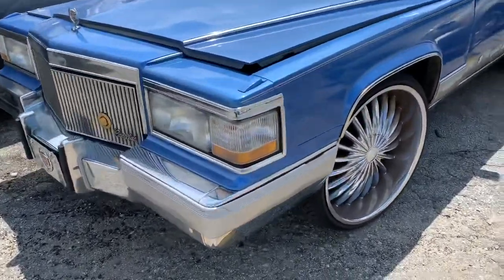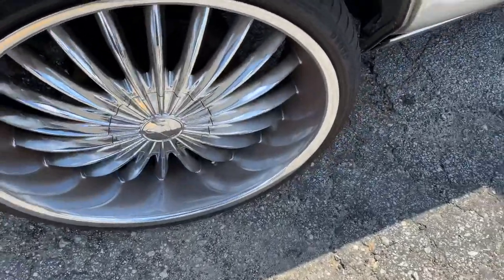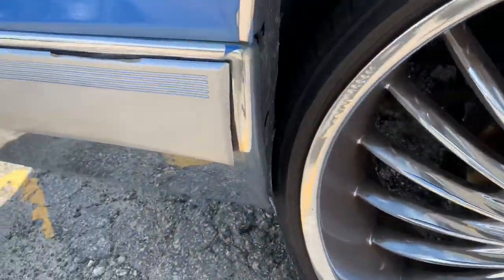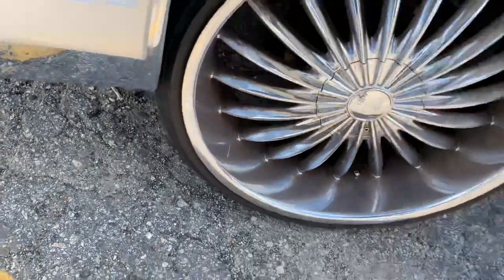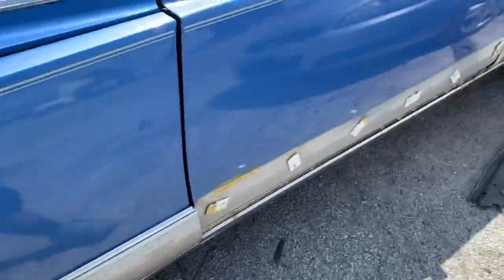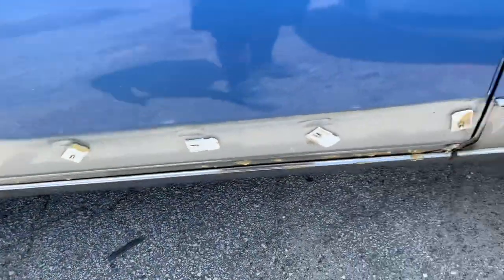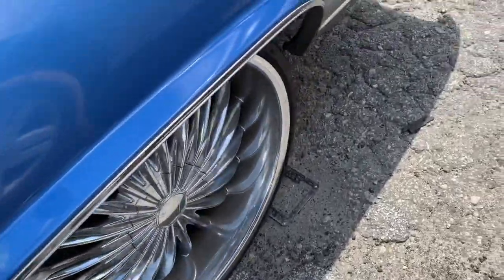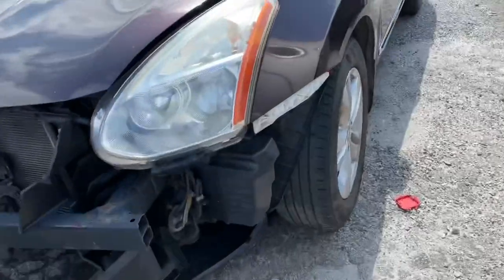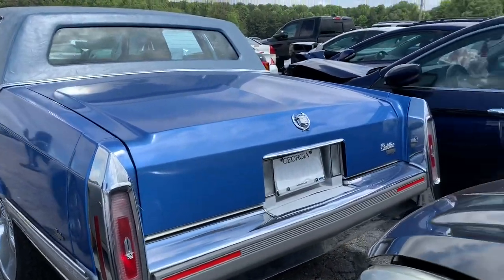All right, check the Cadillac out, man. Candy paint on the caddy? I don't know if that's candy, but it's shining with the metallic. Trying to fit them 24s on that thing, man. Cadillac is missing the little strip right here. Tucking crazy right here. Ooh-wee. Now, y'all know we don't got a lot of time, but still, had to check this thing out, bro.